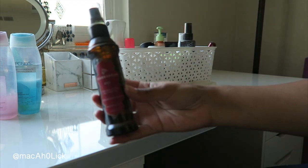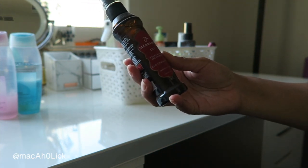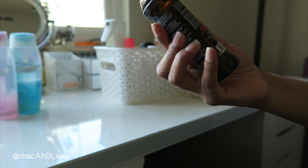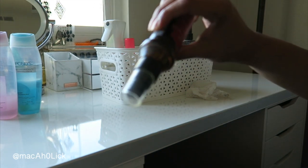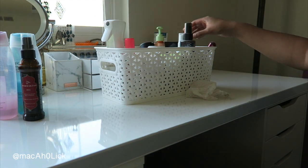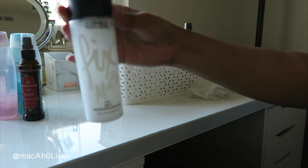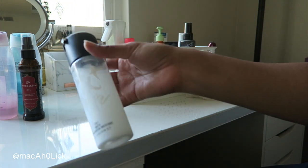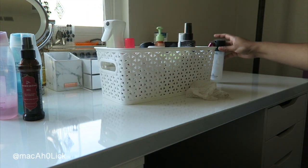Next I have this. I got this in a FabFitFun box. It's argan and hemp oil therapy. This has been a long time. Yeah, I'm sorry. It's really nice, but I really don't do anything to my hair. I have a MAC Fix Plus Matte. I've never ever used this, so I'm gonna keep this.